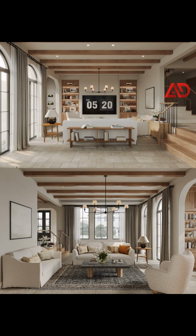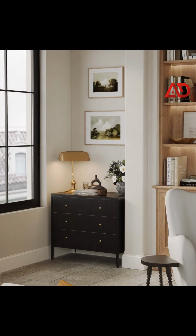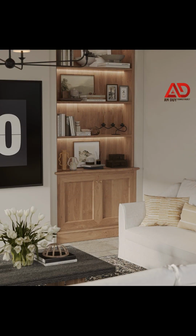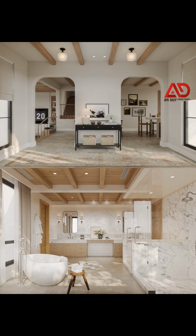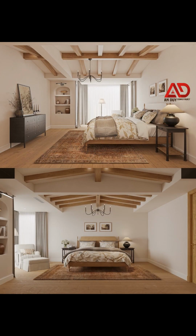functionality. The farmhouse sink, open shelving, shiplap walls, barn doors, farmhouse lighting, textiles and fabrics, natural elements, vintage accessories, functional decor, a cozy atmosphere, and outdoor living spaces. It combines the charm of the countryside with practical and comfortable design elements, creating a timeless and inviting interior.